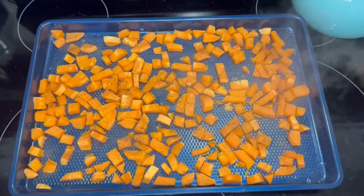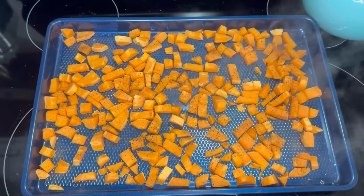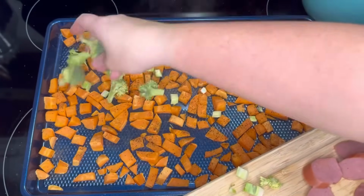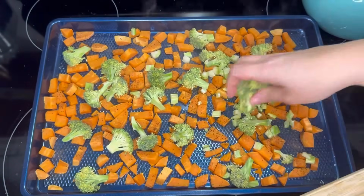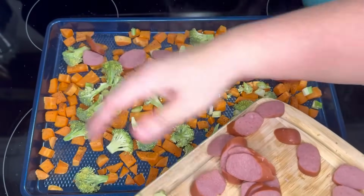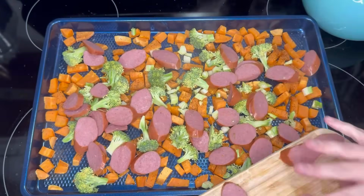I don't know. Once those potatoes, sweet potatoes, have cooked for about 10 minutes, going to take it out of the oven. And we are just going to toss those broccoli pieces all over that sheet pan. Make sure to get a little bite of broccoli in every piece, unless you're Colin and you make mommy pick out the broccoli. But anyways, and I'm just going to cover the top with all that smoked sausage.